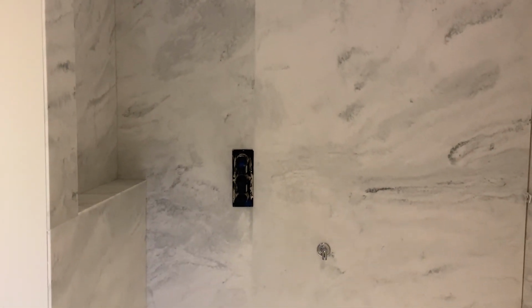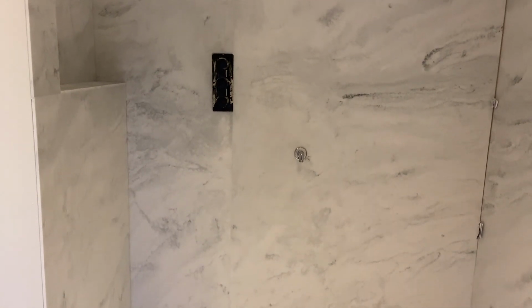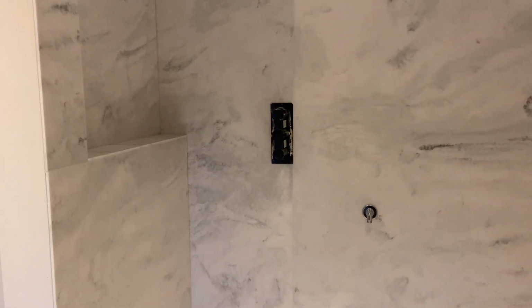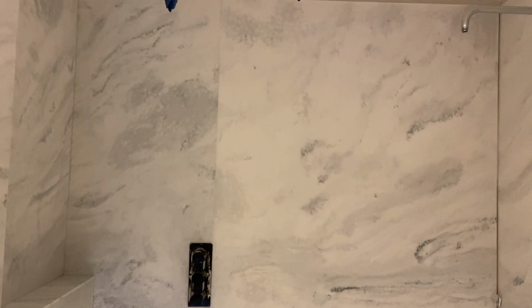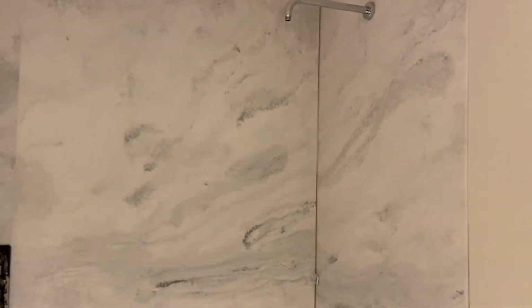So you make sure that you've got a hoover connected to your cutter so that you're collecting all of the plastic shards, of which there are a lot. And you can actually wear a mask because it does smell a bit when you're cutting through it. From a mounting perspective, we went through 7 tubes of the Works multi-use sealant and adhesive. So it's splodged on the back of all the panels. They are sitting very, very firmly, very, very strong.